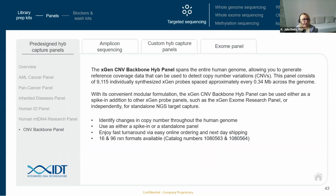Lastly, our third spike-in panel that can be and is also used as a standalone panel is the Copy Number Variation Backbone Hyb panel. It spans the entire human genome with probe spacing approximately every 0.34 megabases. And it allows us to generate reference coverage data that can be used to detect copy number variations. And this is the last predesigned panel I wanted to talk about.